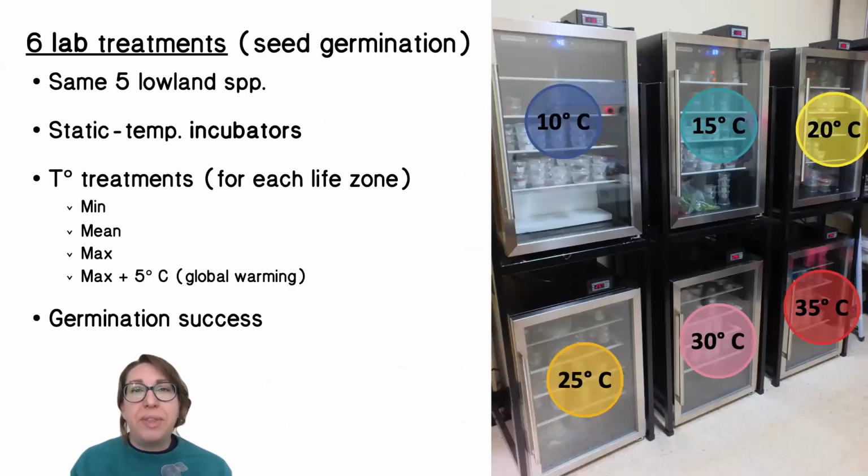So shifting from this field transplant experiment into the lab, we also had 6 lab treatments where we looked at germination of those same 5 lowland specific species. You can see we had 6 incubators. These are static temperature incubators. We're shifting this now for dynamic temperatures, but for this experiment, we only used static constant temperatures at each of those treatments. So 10 degrees, 15, 20, 25, 30, and 35 degrees Celsius.